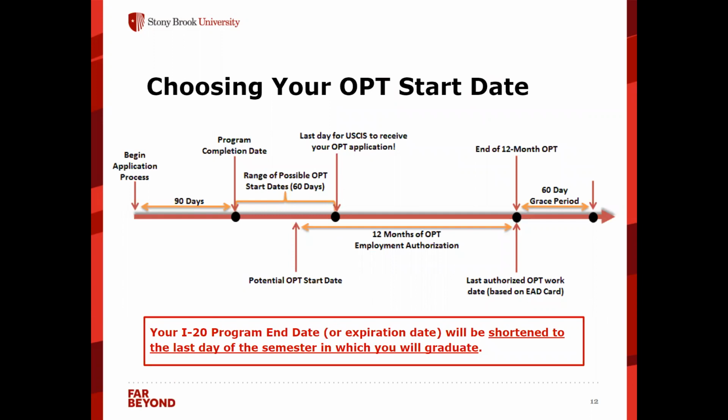So this is a little graph to kind of explain how it works, because there's a lot of different days and numbers and everything that I've talked about. So it makes it a little bit easier to explain. But as I said, the earliest you can apply is 90 days before your end date on your I-20. The latest is 60 days after the end date on your I-20.